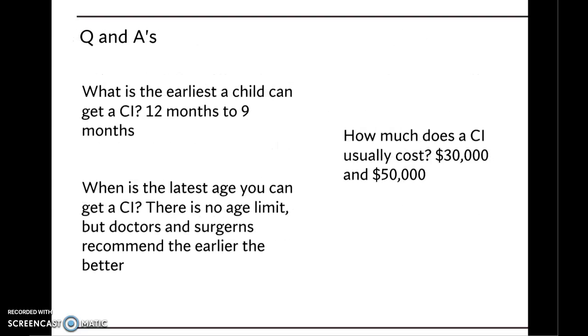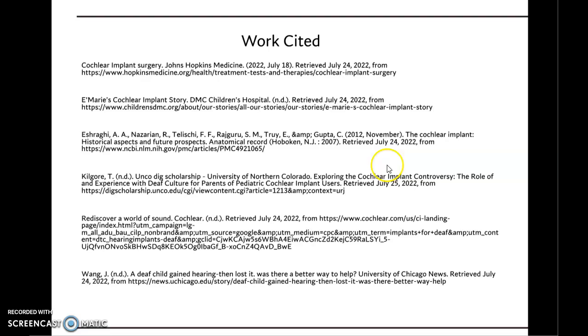So for the Q&As: what is the earliest a child can get a cochlear implant? It's typically 9 to 12 months. What is the latest age that you can get one? As of right now, there's no age limit, even though doctors say that the earlier the better. How much does a cochlear implant usually cost? It usually costs 30,000 to 50,000, so a range between there. And there's my works cited.